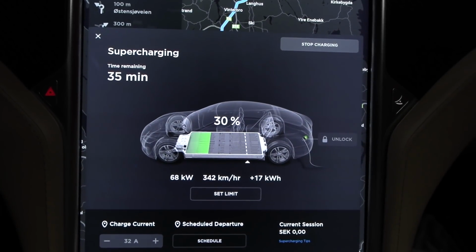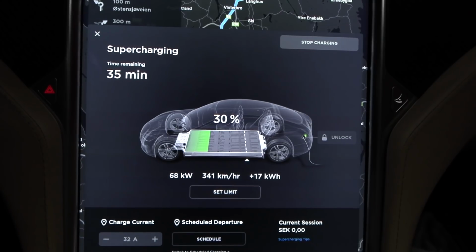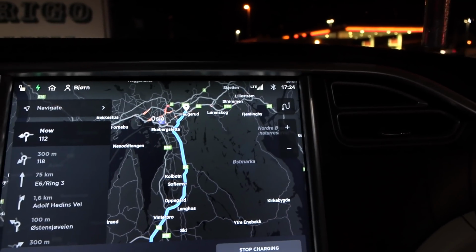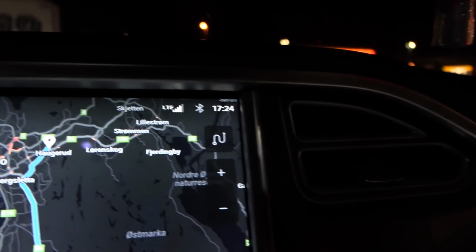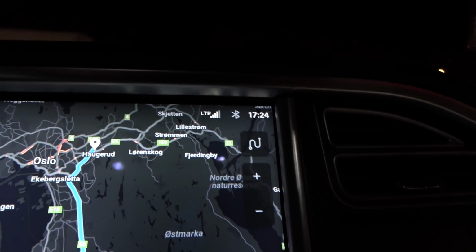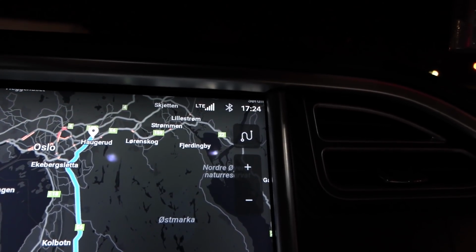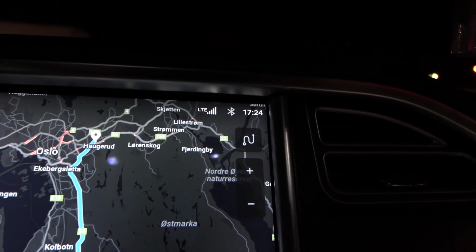This goes so slow. I need 5 more percent. I don't know how long I've been here. It seems like we've been charging it forever, but you see, 17:24, if we deduct 7 minutes, that means we have spent 11 hours and 15 minutes roughly.